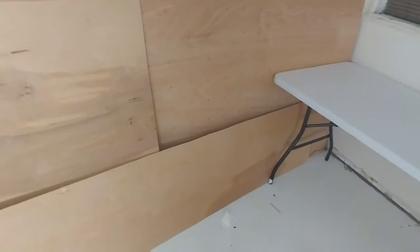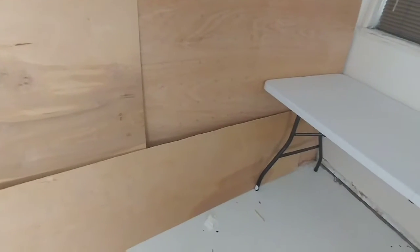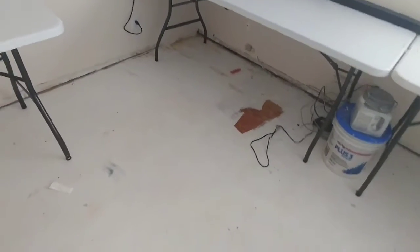These are 2 of the sheets we already had, and I just went and got more this morning. They're in the back of my van. So I'll start putting those sheets down, but I want to get the crud off of the floor, sweep it, and wash it really well.